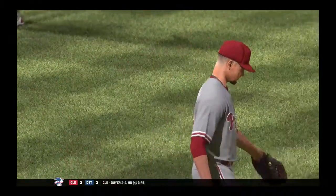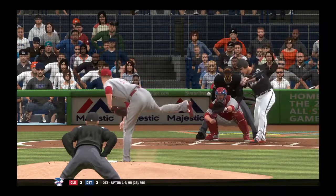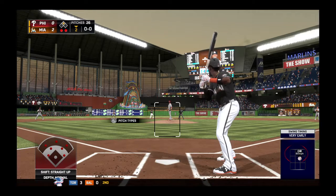Boy, there's the perfect pitch right there, the straight changeup. He hadn't used it yet in this at-bat, and what does he do? He uses it, pulls the string, and gets the big strikeout.